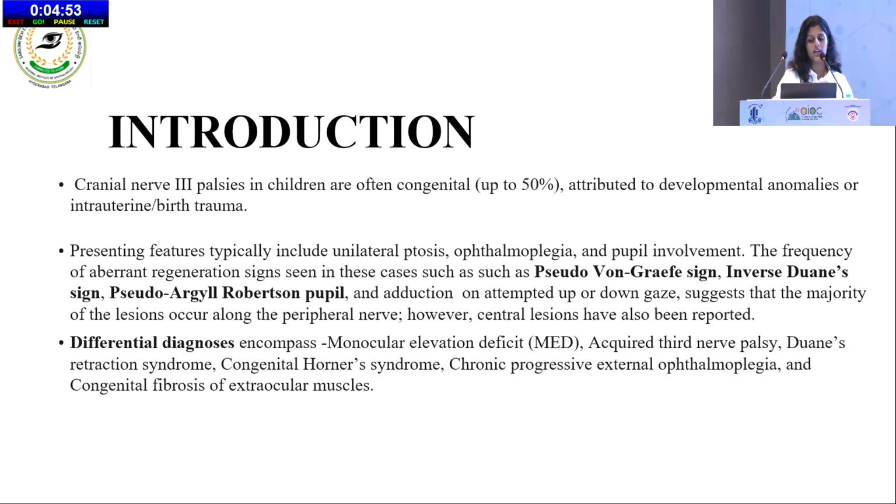Good evening everyone. I'm Dr. Varsha and I'm going to speak about congenital third nerve palsy, which was managed by partial modified NAPs. So as we all know, cranial nerve 3 palsies in children are often congenital and attributed to developmental anomalies or intrauterine or birth trauma, and the presenting features typically include unilateral ptosis, ophthalmoplegia and pupil involvement.